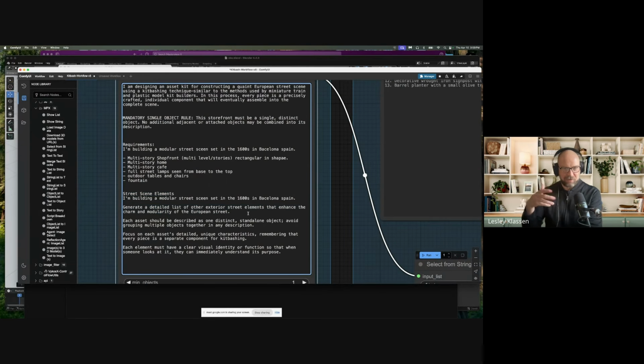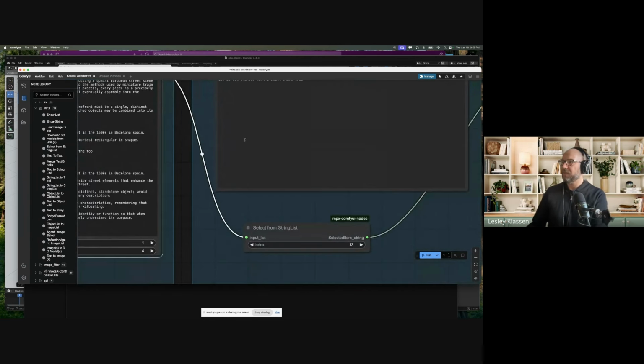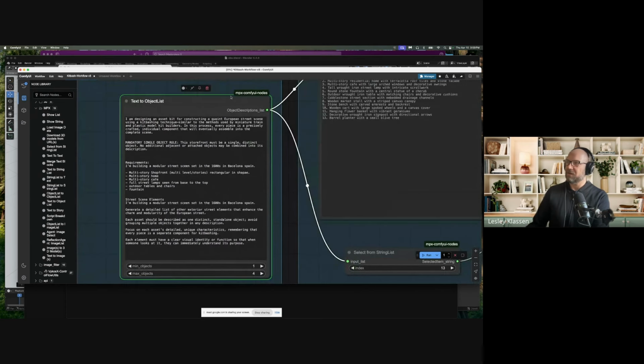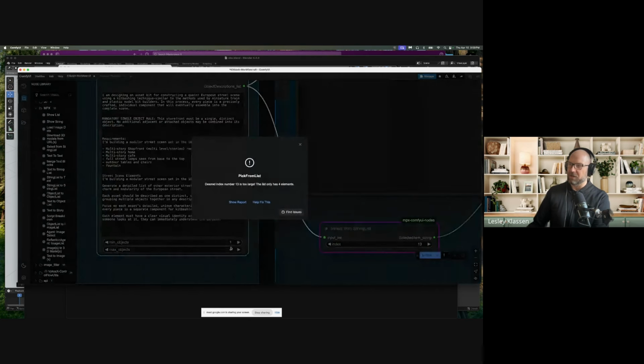So the large language model is just brainstorming. And then what happens is when I hit run at the bottom here, this run button, you can see the green tells you that this is what's happening right now. It's thinking about this, and what it's doing is creating 1 to 4 objects. And let's see.